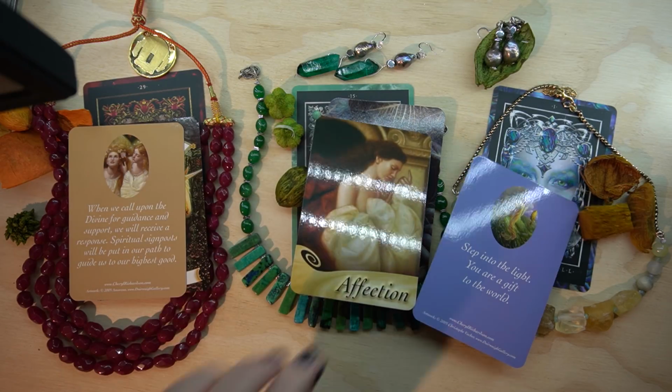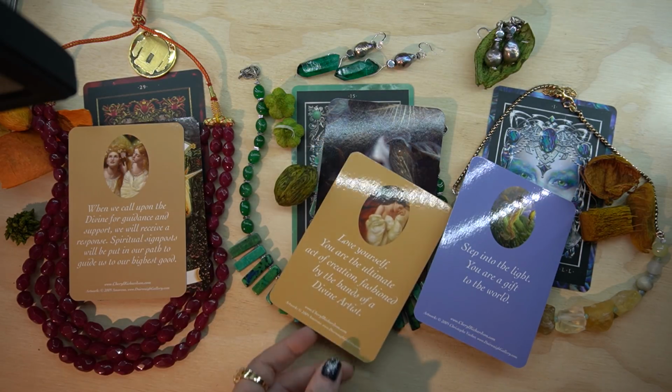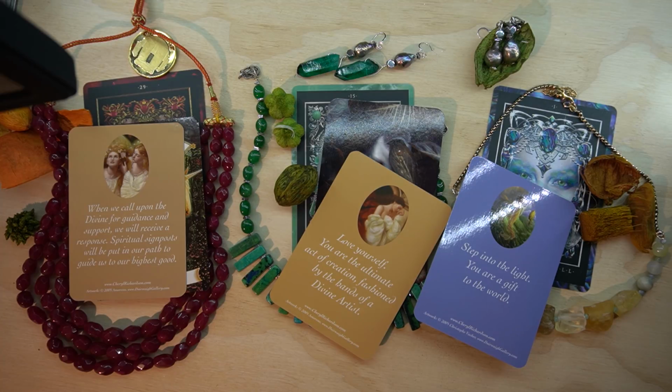So your last message is affection. I love that. Love yourself. You are the ultimate act of creation, fashioned by the hand of the divine artist. Really, look in the mirror and say nice things to yourself. Have that inner dialogue that makes you feel special, makes you feel that illumination and love and affection is coming alive within you, for your life, passion for your life.